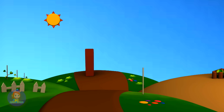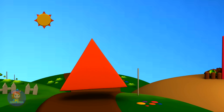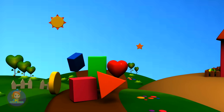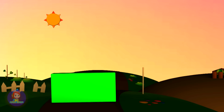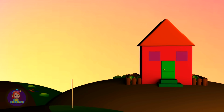I'm a triangle, triangle. I'm a pointy little shape. I have three sides. I'm a triangle, triangle. We are shapes. You can see us everywhere. I'm a rectangle, rectangle, like a really long square. I have four sides. I'm a rectangle, rectangle.